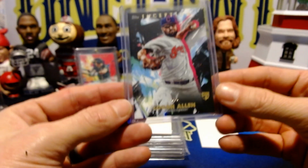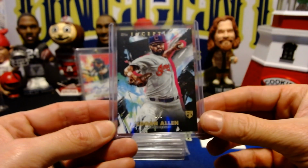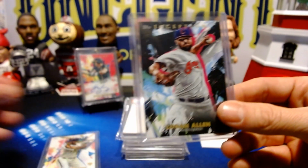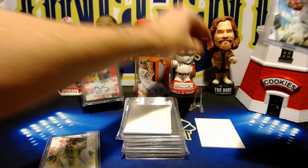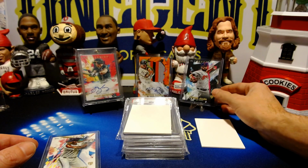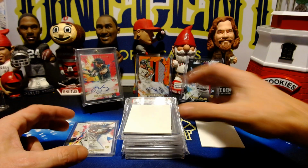Just a beautiful 1 of 1. Always cool to get a 1 of 1 pull. Beautiful, beautiful, beautiful Logan Allen. So that was what I had out of Urban's break. I've been waiting on that for a while. So a beautiful Inception cards there, plus the Yordan Alvarez.